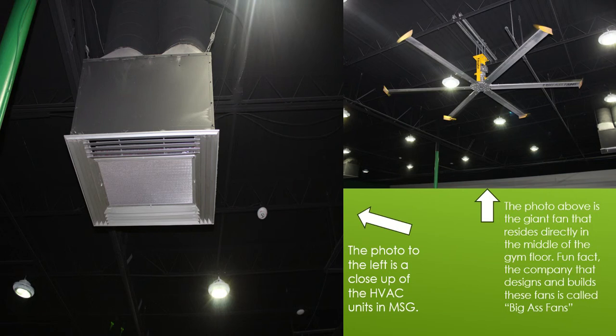But this thing runs at 40% of its maximum power capacity. The desk staff said that at 60 to 80%, it's almost dangerous how fast that fan is moving. So at 40%, it cools, or I shouldn't say cool, but moves air through that entire room that we just saw in that last photo. Now, these HVAC units, these are what you're going to see through the entire gym except the pool room. The pool room is the only room that does not have these exact HVAC units.